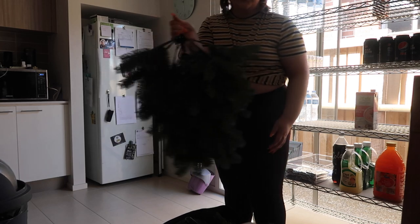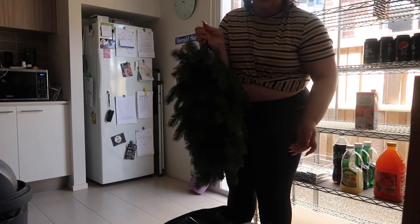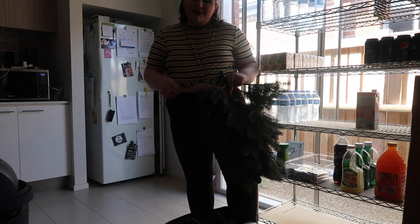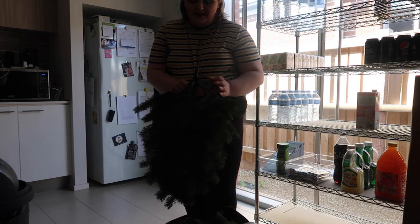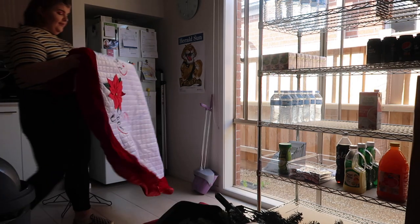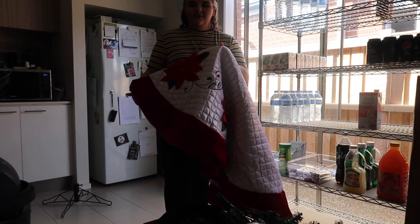See what I mean? It gets squished because it's been in the garage for a year. We do it a day before, because Mum is always traditional and puts everything up on the exact day. Guess that's what you're supposed to do. Where's the face? Ah, found it. This is it. This is our circle.